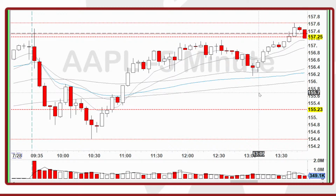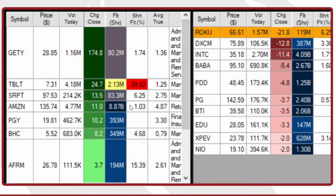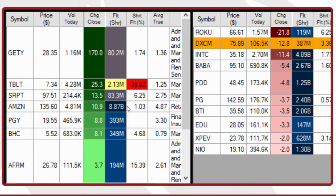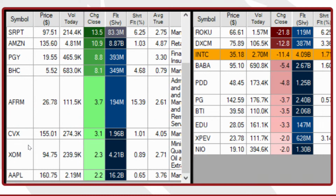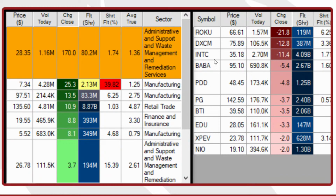So again, just incredible. And speaking of the elephant in the room this morning, we have, of course, Amazon and Apple doing just incredible after their earnings yesterday. Here's our gappers list. A couple of names in here might not look all that well, but we do have Amazon, of course, a firm. We'll see what's happening there. XOM and Apple are on the gap up list. And then gapping down, we have Roku. Roku got crushed yesterday on earnings. We'll look into that. INTC, Baba, and some other known names here as well, not doing so hot this morning. So a lot going on there.